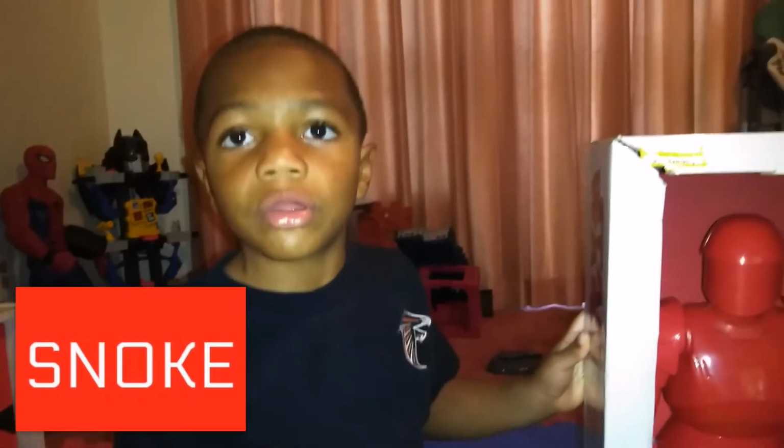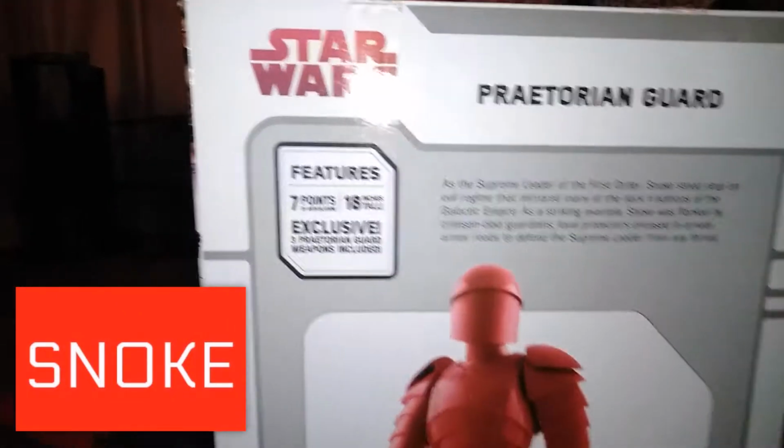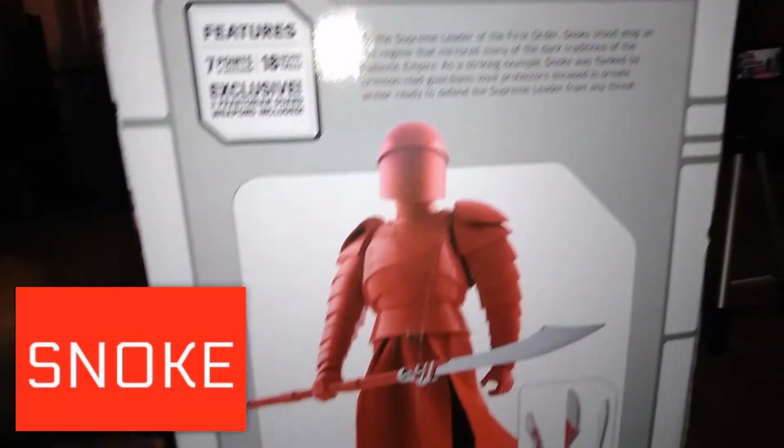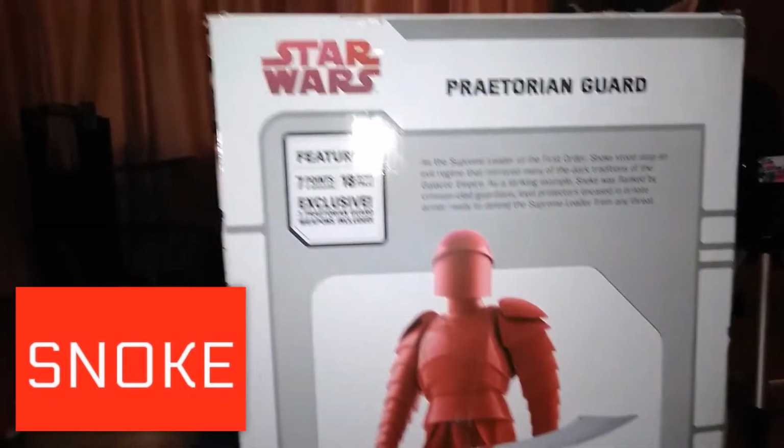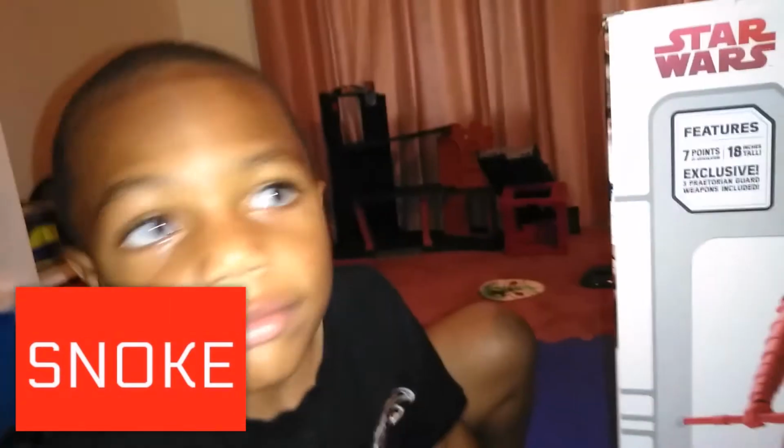So it is the Star Wars character. And you know who's the boss? Stalker. So this is the toy here. We'll turn it around. This is just telling you a little bit more about the character that we received. Raylan has been getting into Star Wars lately, so he was very excited to get this toy.